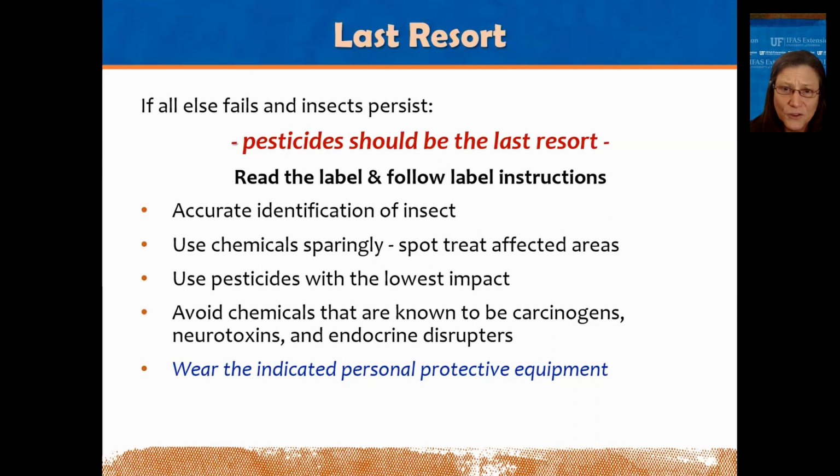Try at all costs to avoid conventional chemicals, because a lot of them are known to be carcinogenic, neurotoxic, and endocrine disruptors. So your health is really important. Those really are for very specific uses in specific situations. You can tell the toxicity of a product by the signal word printed on the label. If you're going to use one, choose one that has no signal word or caution as a signal word. Stay away from warning, and especially stay away from danger or danger poison, skull and crossbones. Bleach actually is a danger signal word.